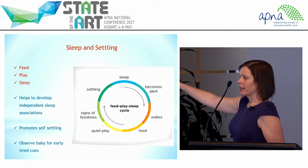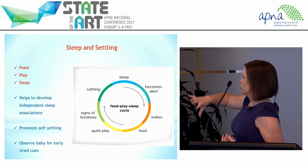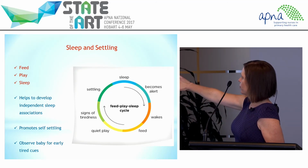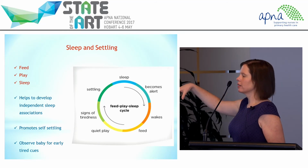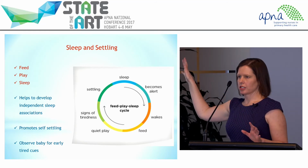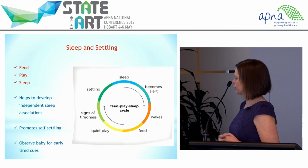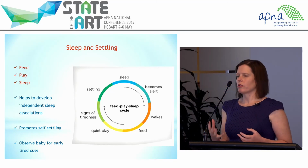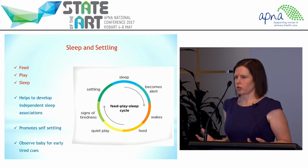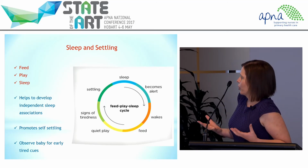Then some nice play time, so it might be having a book or some tummy time, showing them around the house. Observe those early cues for tired, and then go into your settling strategies, whatever parents like to use. Otherwise, a gentle rock till baby's calm, popping them in their cot and maybe doing some patting or rocking in the cot or bassinet. But just letting parents know, respond to your baby however you think your baby needs.